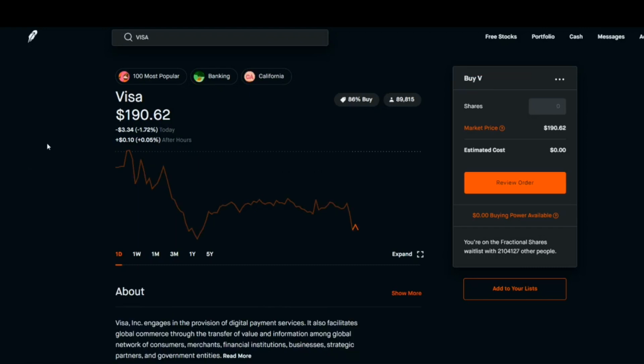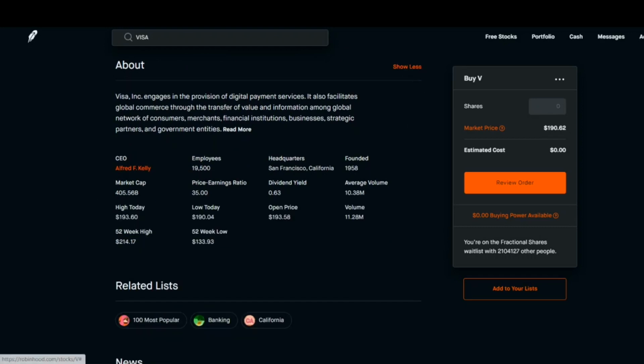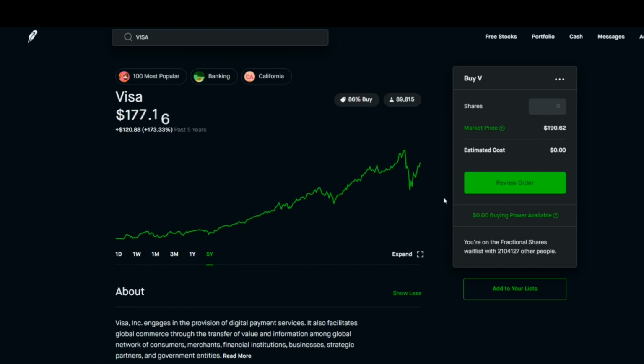The second type of blue chip growth stock that does pay dividends is Visa. So right now, Visa's sitting at market cap of $405.56 billion. They have a low dividend again of 0.63. And 5-year chart, continuous growth the whole time. Another very well-known company. Visa's founded in 1958. They've been growing for the past 5 years continuously, you can see here. So again, if you have enough money to invest in these 4 different companies, I definitely invest in them. Maybe even just Microsoft or Visa, since they do pay dividends, if you want that type of passive income.